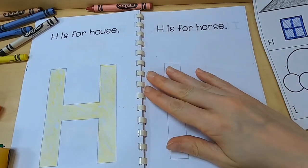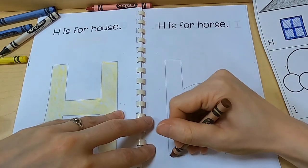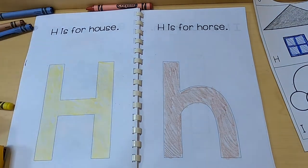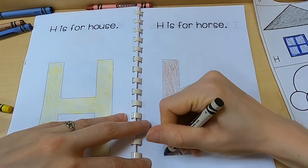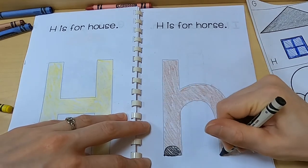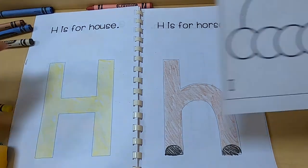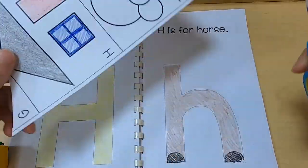All right. And like I said, I'm going to make my horse brown, but you can make it whatever color you want. And you know what? I'm going to go ahead and add a little black at the bottom for his hooves. Hey, look, hooves are another H word. All right, now it's time to cut out our things if you haven't done it already.